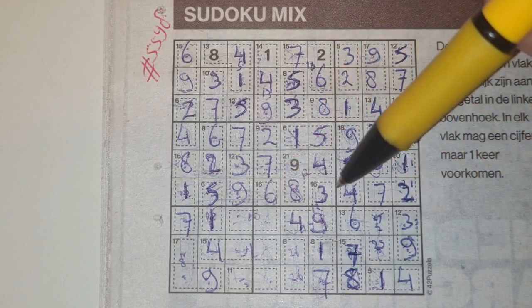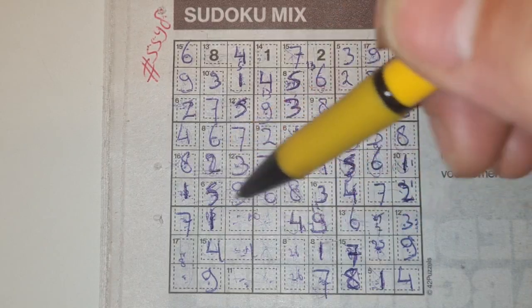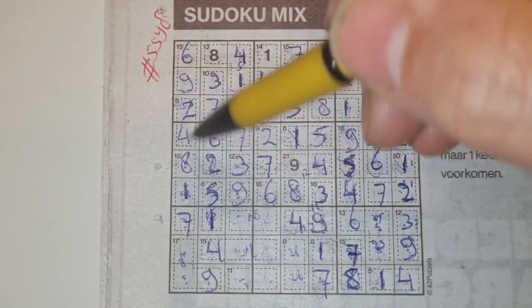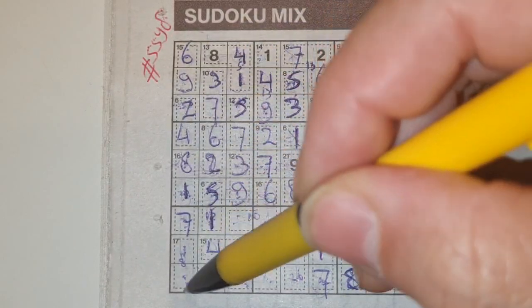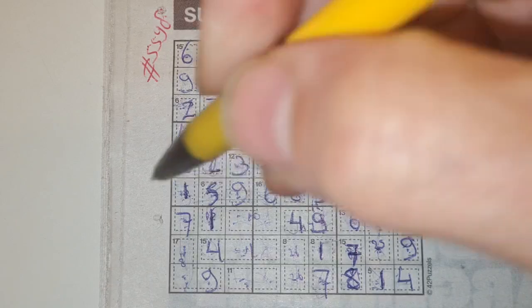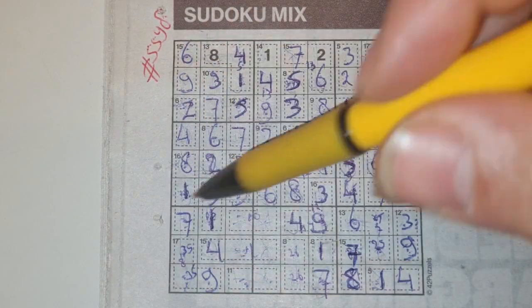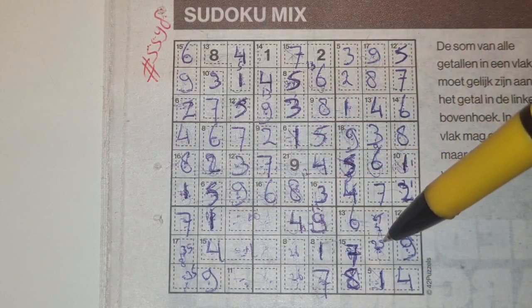Okay, two numbers left in this column for numbers. The 1, the 2, 3 is missing. 3 and a 5. Here. Let me mark those. 3 and a 5, 2 and a 6, 2 and a 5.